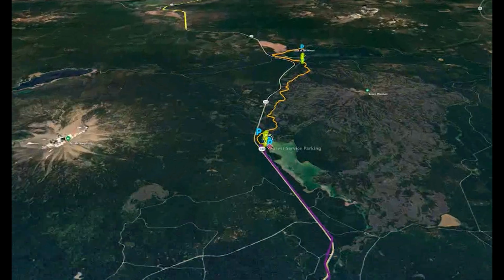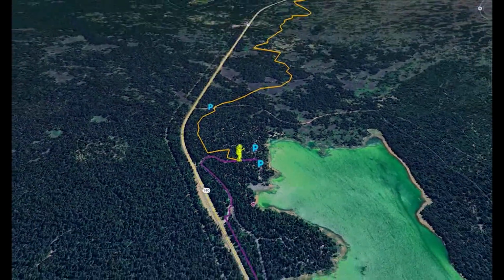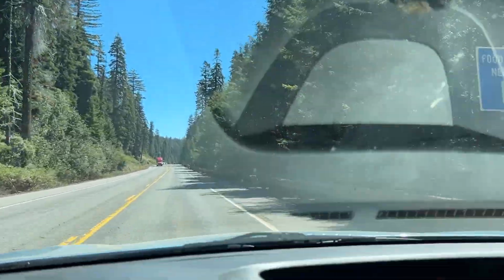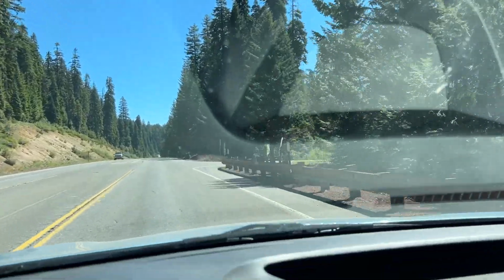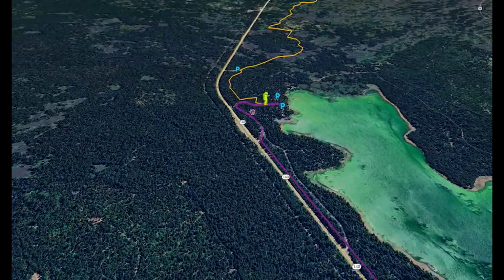After 27 miles, you will exit to the right, Fish Lake. Yes, back up. You might miss it. I miss it every other time. There's a sign here, but then no sign here, just flags. Look for the flags, turn right.